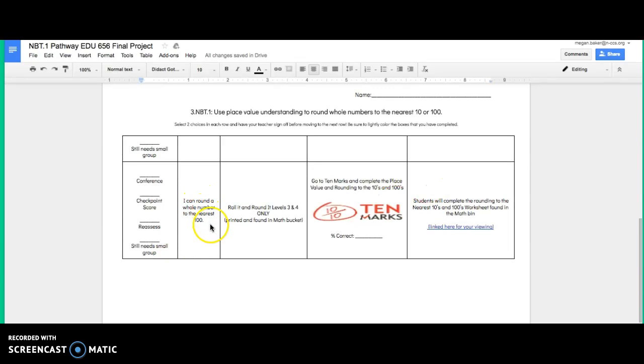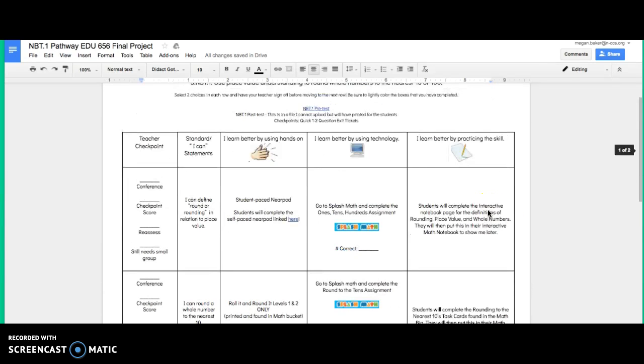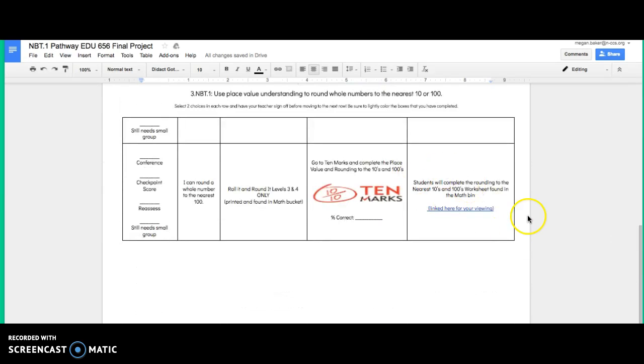I can round a whole number to the nearest 100. They have levels 3 and 4 of the roll it and round it. 10 marks, and they have to say their percent correct, and if they don't get a high enough percent, then that will affect their checkpoint score, which will decide if they have to do the third one or if they don't. And then the last hands-on activity for practicing the skill is just a nearest tens and hundreds worksheet, and it's found in the math bin.